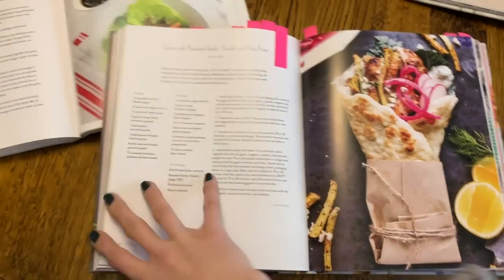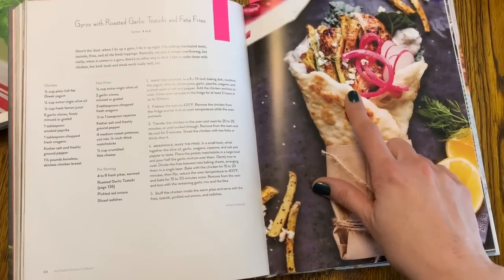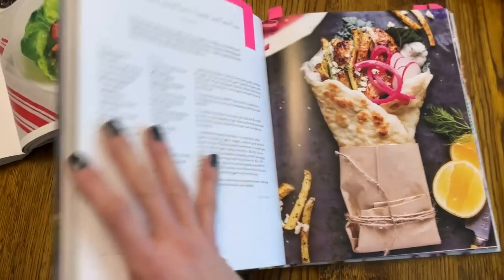But this one here, it's the Half-Baked Harvest book. I've made this before and I think I even vlogged about it and it was delicious. So I think I'm going to make this chicken gyros again. Everybody here seemed to like it.